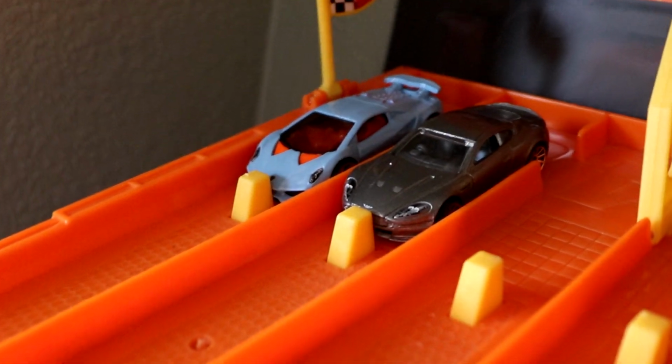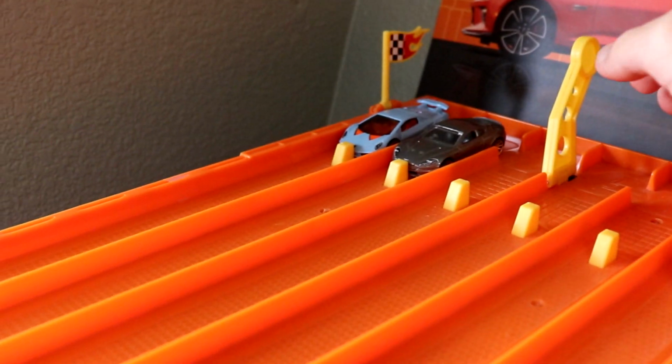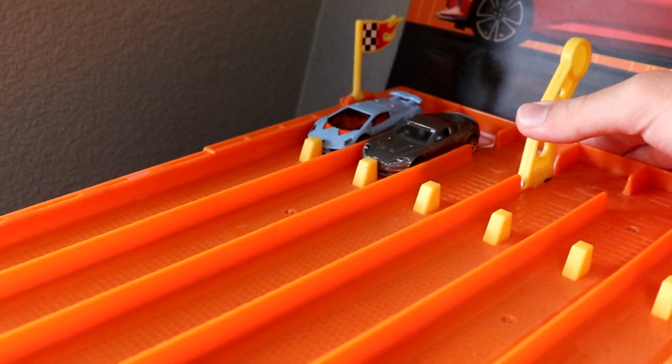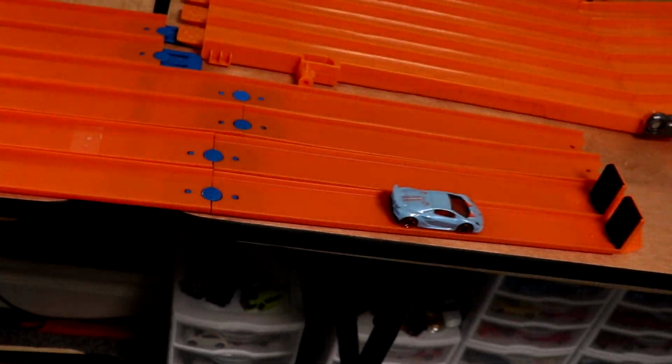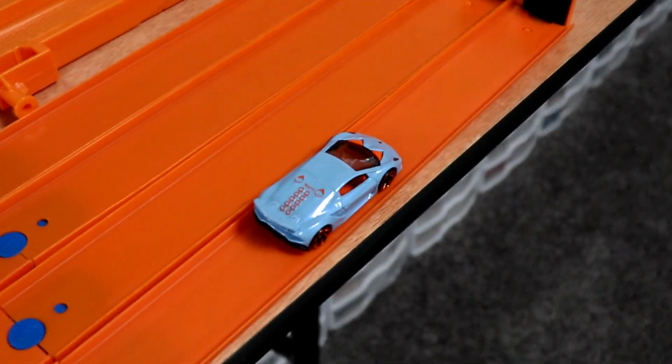The hypercars are starting on the outside with the Lamborghini Sesto Elemento going up against the Aston Martin DBS for supercars. 3, 2, 1. Oh, the DBS had the speed on the inside, but he just spins out. That is unfortunate, but the hypercars are taking their first win.